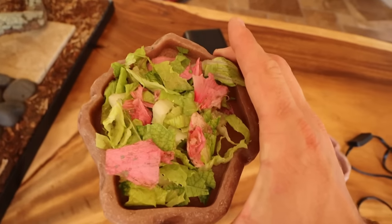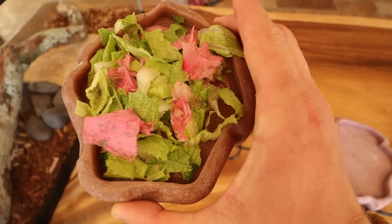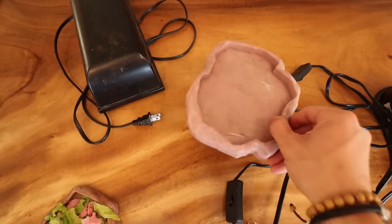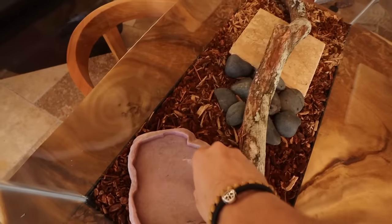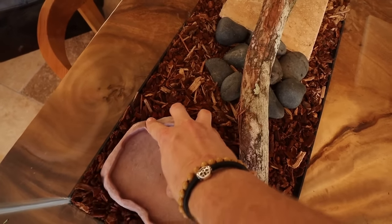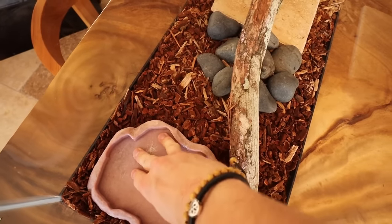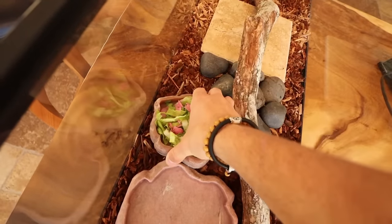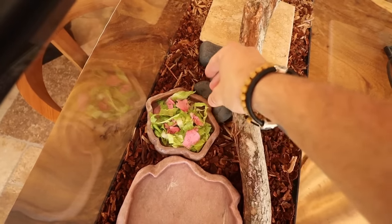So I don't expect them to eat today, but we have some hibiscus leaves, some romaine lettuce, and hibiscus flowers. And we have a water dish, which we're going to put in first. This is kind of like a Zoomed day. We got all Zoomed products here today. So we're going to put the water dish right here in this corner, just like that, and we're going to add our food right here next to it. It's always good to have your food and water next to each other.